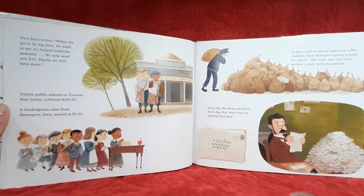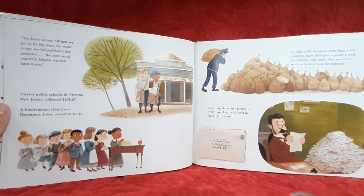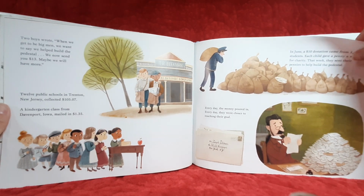Each child gave a penny a week for charity. That week, they sent their pennies to help build the pedestal. Every day the money poured in. Every day they were closer to reaching their goal.